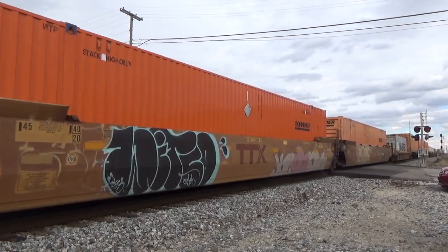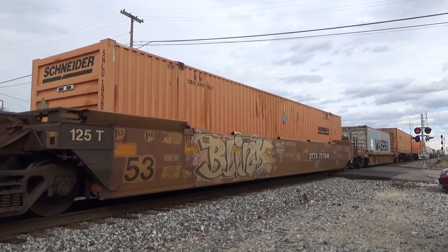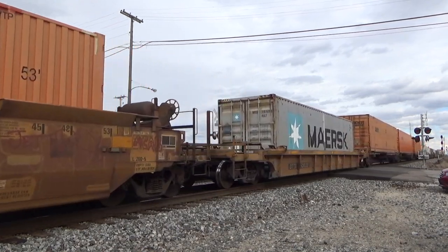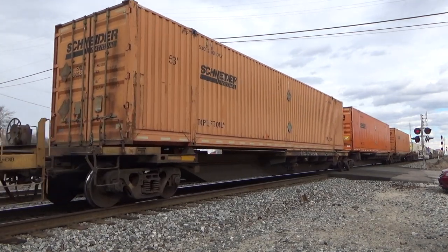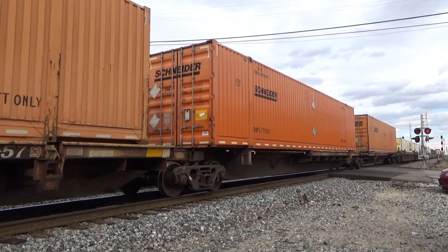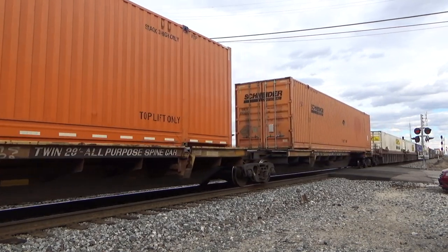So, yeah, it was kind of cool catching a flared Mac, even though that's my second one of the day. Our first flared Mac that we saw today was on I-168. It was trailing 47-24. But then here's this one, 47-53, leading the way.